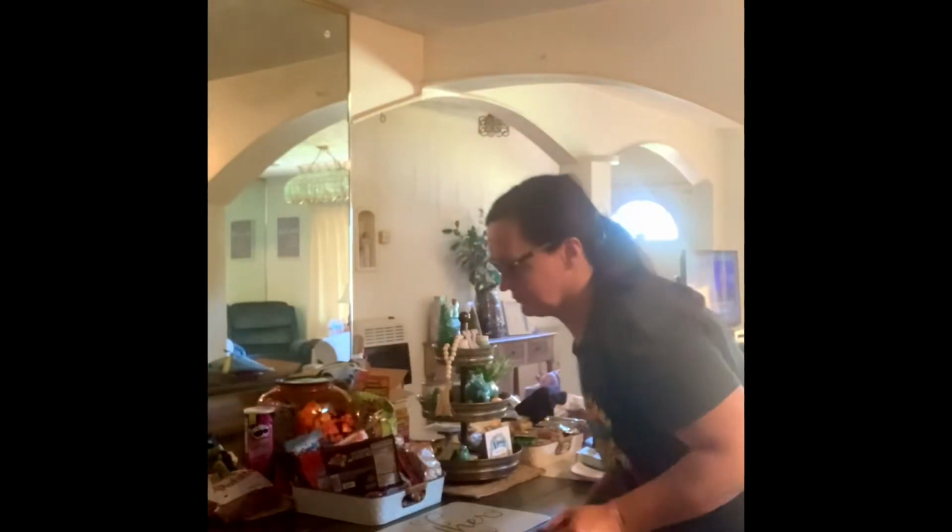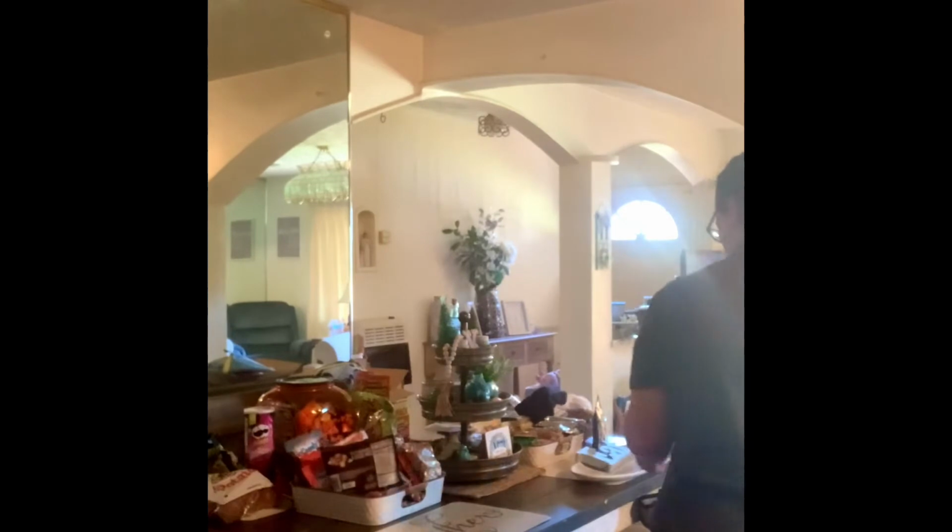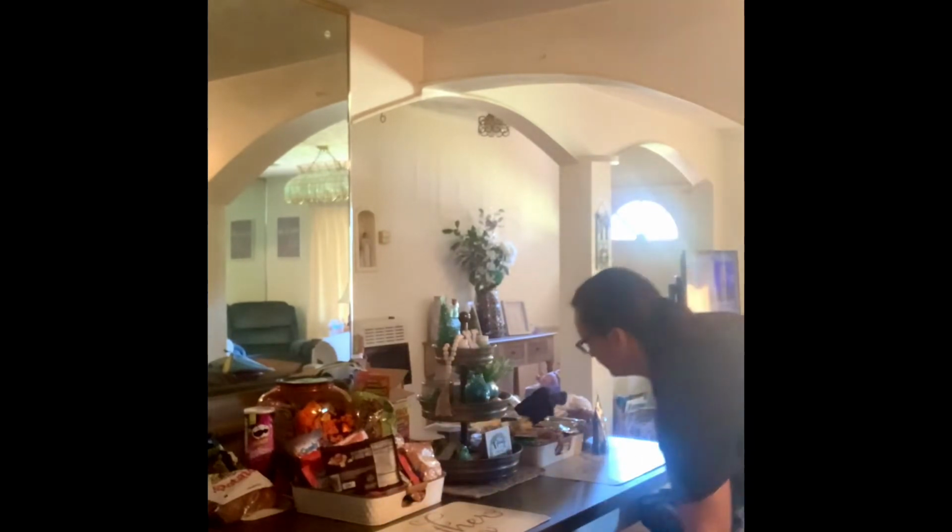The kitchen table is one area that I consider to be the catch-all for us. As soon as we come in the door, we start putting things there. It's just where everything goes.